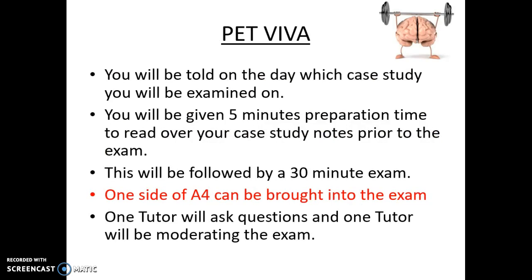So the Viva, okay, you're going to be told on the day which case study you have. So you might get one of the individuals or you might get the group. And you're going to be given 5 minutes to prepare for this and read over your case study. But you've got to prepare all 4 case studies. Then you have your 30-minute exam. You're allowed to bring 1 sheet of A4 paper into the exam with you. There's going to be 1 tutor asking you questions and examining you, and then 1 moderating.